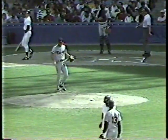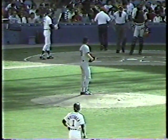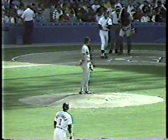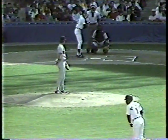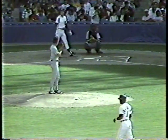1-2. Ken Harrelson, of course, now one of the television voices of the New York Yankees, but for many years a broadcaster for the White Sox. And last year, he was the general manager of the White Sox, engineered many trades, and in many respects put together this current edition of the White Sox. Ball 1, strike 2, 1 out, here in the bottom of the first.